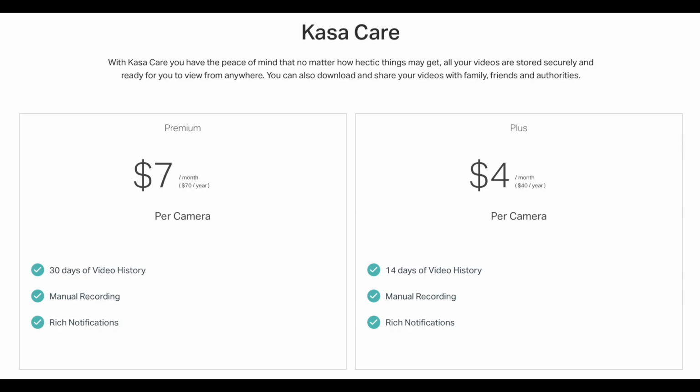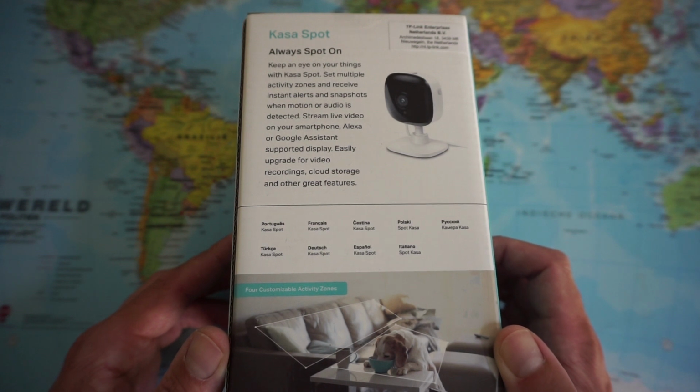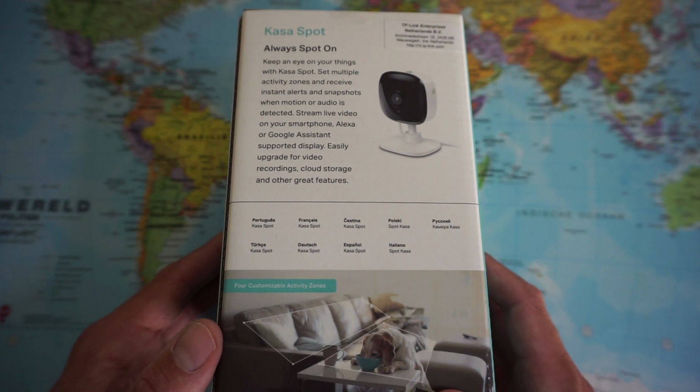So there are several plans that you can use with this product. The plan that I plan to use is free. Always spot on. Keep an eye on your things with Kasa Spot. Set multiple activity zones, up to 4 zones, if I'm not mistaken. Yeah, 4 customizable activity zones, which are basically areas that you like your camera to keep an eye on. And receive instant alerts and snapshots when motion or audio is detected.